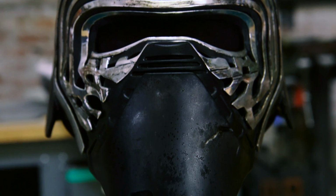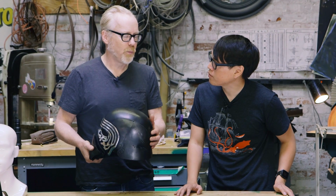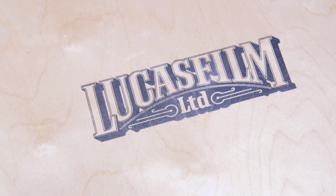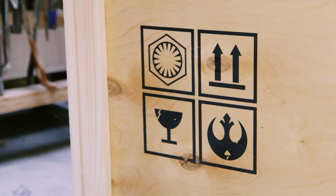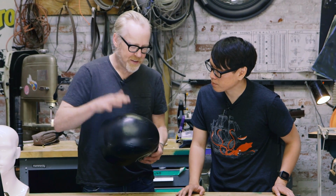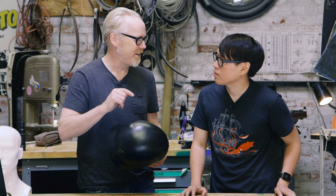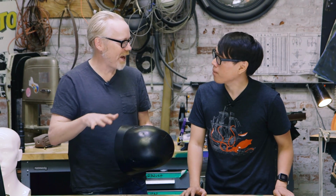Exactly. The first thing I noticed when this arrived was, one, it's in a beautiful wooden crate, and we'll show that probably as B-roll over what I'm saying right now. It comes in a beautiful wooden crate. It comes with a plaque and a certificate of authenticity, and the weathering is incredibly subtle and beautiful. I dare say, actually, that the weathering on this helmet might be slightly less than on the screen-used helmet, because when you film something, a lot of the detail goes away.